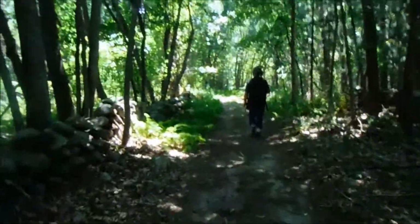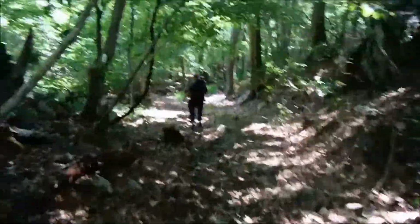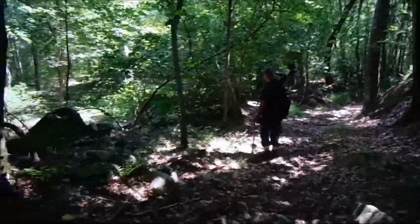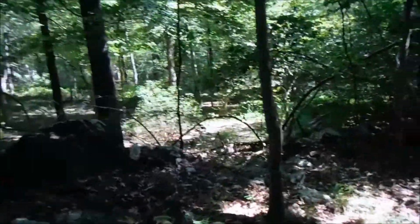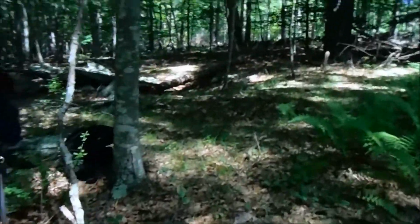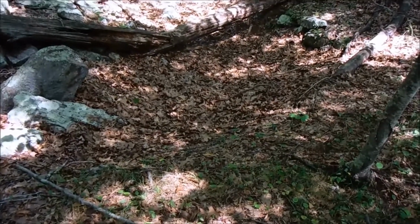Still not 100% there's going to be a site here until we get to it, but from our experience at going to these places, we know what to look for, so we're very confident that there'll be a site here. We just hiked a good mile and a half, and we think this is part of what was a site. See the double walls here. It comes up to this hole here, this dugout hole. We're not 100% sure, we haven't started swinging yet, but that depression there, we think it might be a site.